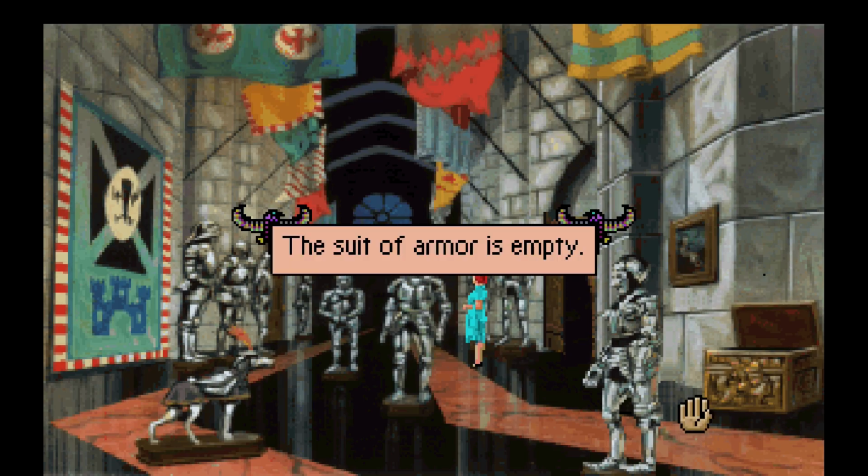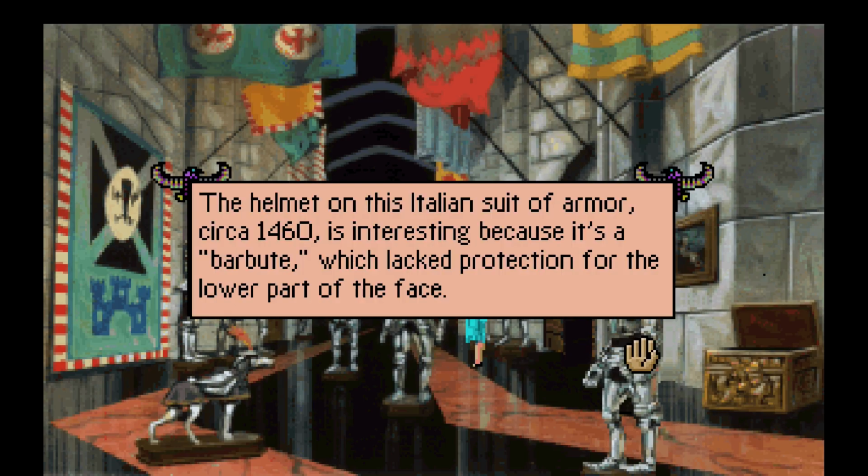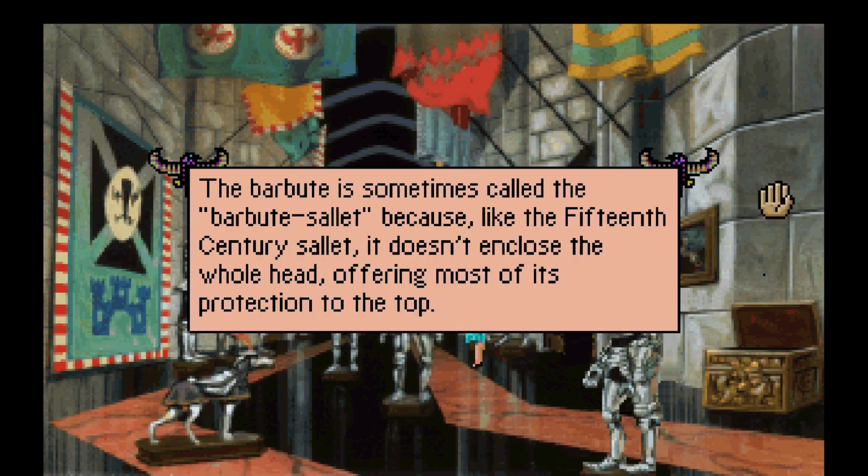The suit of armour is empty. The helmet on this Italian suit of armour, circa 1460, is interesting because it's a barbute, which lacked protection for the lower part of the face. The barbute is sometimes called the barbute sallet because, like the 15th century sallet, it doesn't enclose the whole head, offering most of its protection to the top.